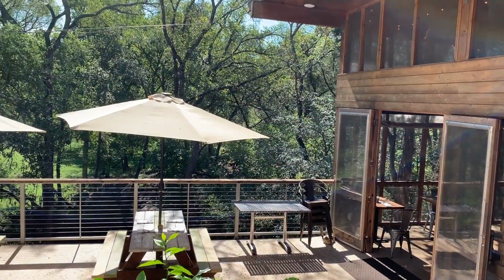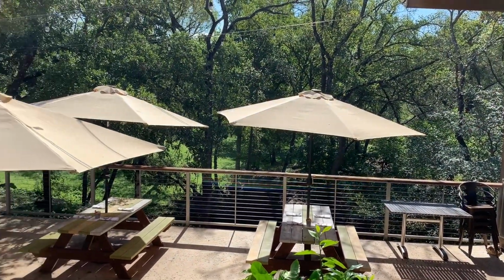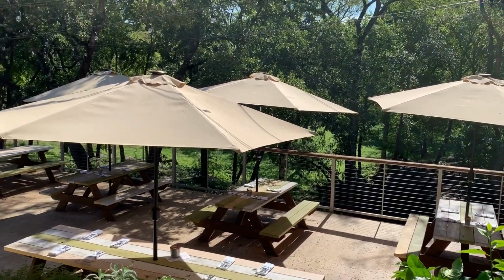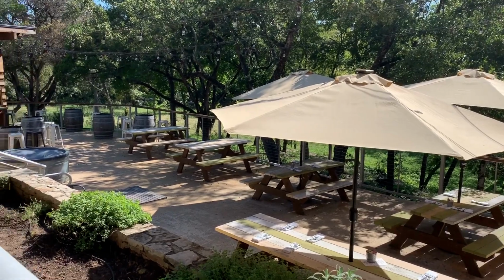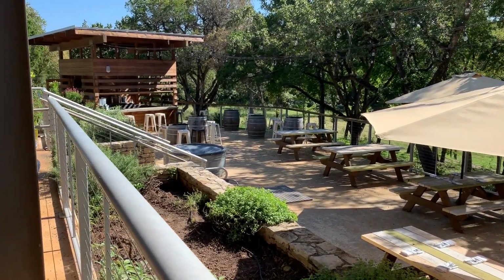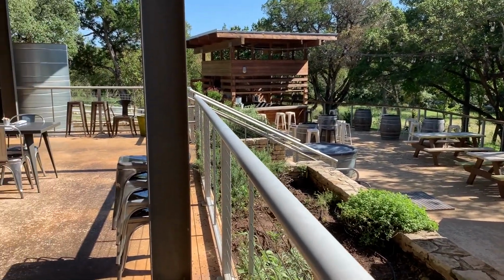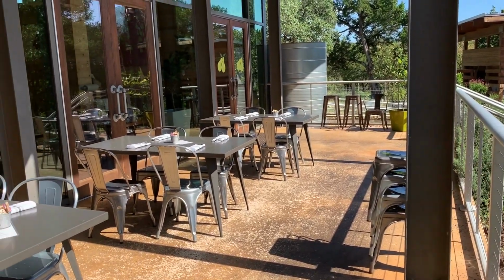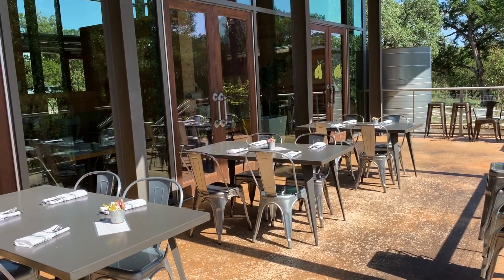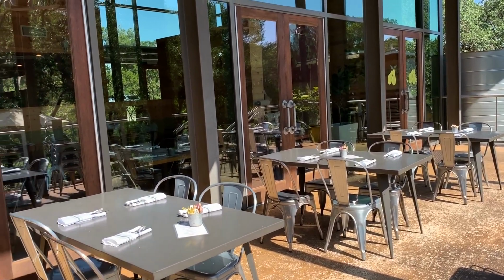So this is the Leaning Pear. It's right on Cypress Creek, and we're here early, so it's nice. I can film it, and it's pretty quiet, and you can just get a nice view of what this restaurant is like. They have a nice, diverse sort of Americana-style menu with salads and pizzas and some entrees, meatloaf, things like that.